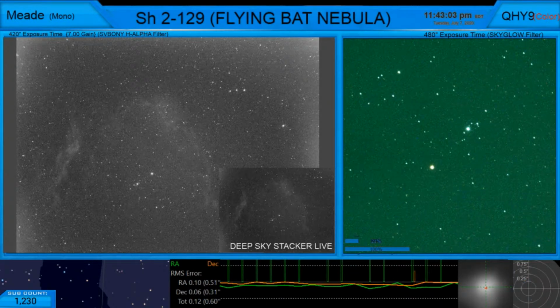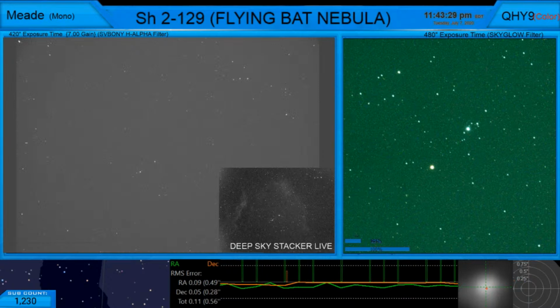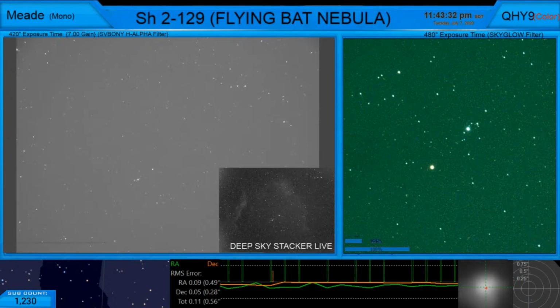Kudos out to Sobani. This is their filter, the Sobani H Alpha filter. It's a 7 nanometer filter that we're using. And the detail that you get on this compared to, now here's the thing, same camera, same telescope, same everything. We're going to go back to one of the original images that we took. So this one here is a luminance filter, same camera, same exposure, same everything.